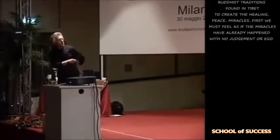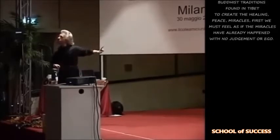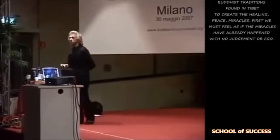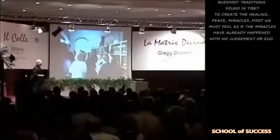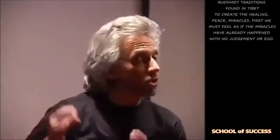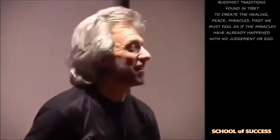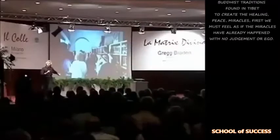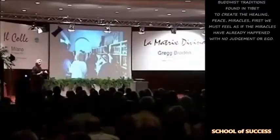I asked this abbot, can we look inside that room? And he said, no, it's not possible. And I said, please, and he said, we cannot. And I said, we've come a long way just to see this place. He said, okay. But he said, no photograph. No photograph. So I do not have a photograph.